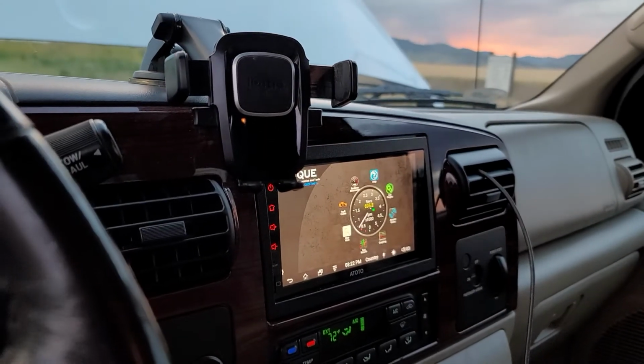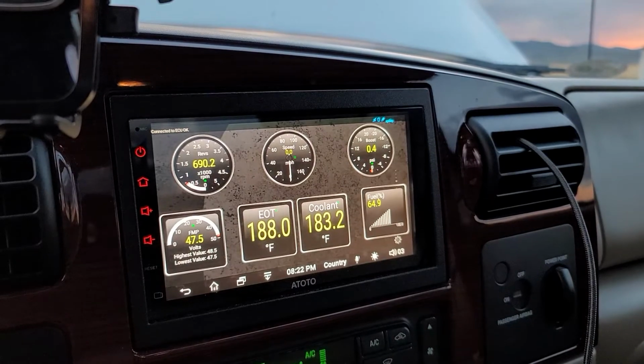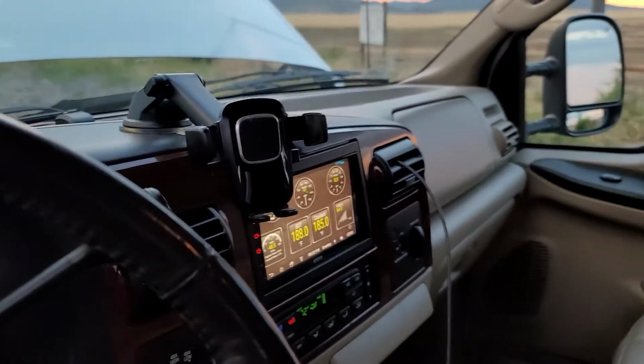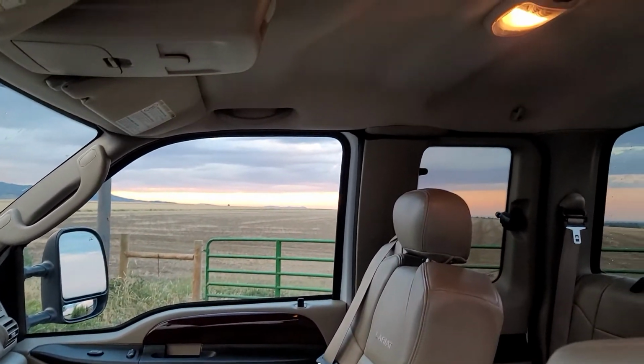Really nice to be able to run Torque on it and see all your engine parameters from the dash, it's really cool. It also works with radio and Bluetooth and video and anything you want. It's basically an Android tablet in your dash. It's really nice.